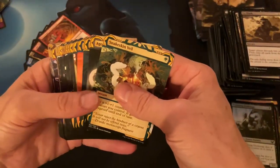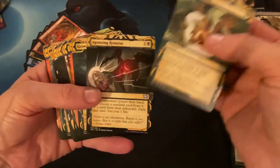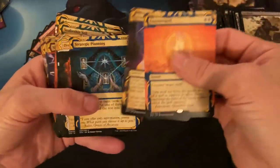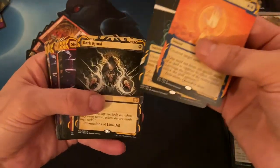Got a couple of shiny Mystical Archive cards, but it's nice that there was one in every single pack. I think Counterspell and Channel are probably going to be our heavy hitters out of this bunch. But again, we're going to have to check the prices. We're just past pre-release weekend, so you should be able to pick up everything else next weekend.